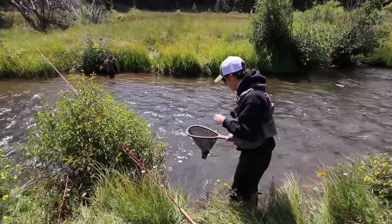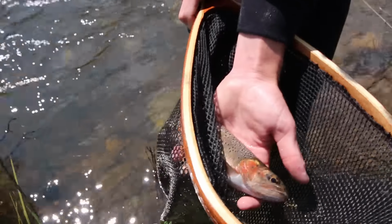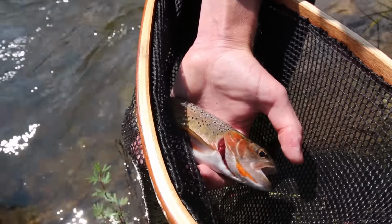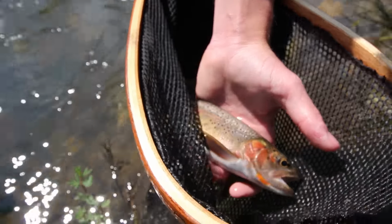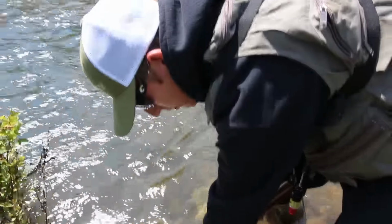That was why you go trout fishing right there. Guys, if you look at the gill plate right there, see that orange? That's the cutthroat in it, but it's mixed with a rainbow. So they're called a cutbow. So they're a hybrid between a cutthroat and a rainbow.